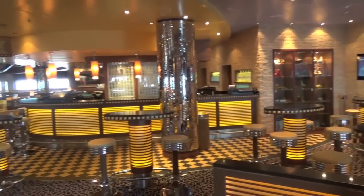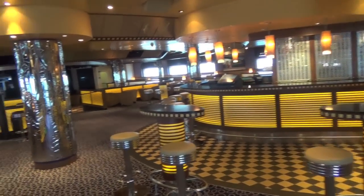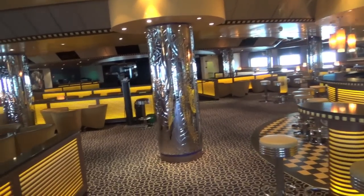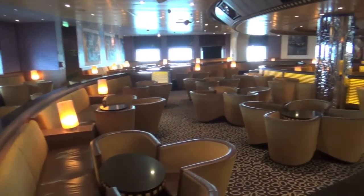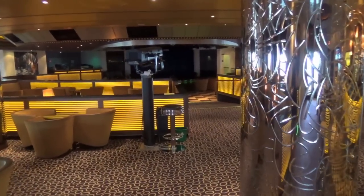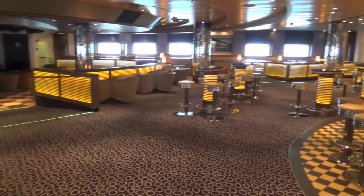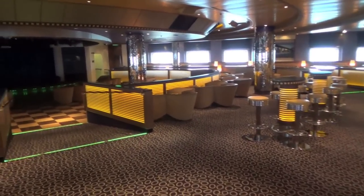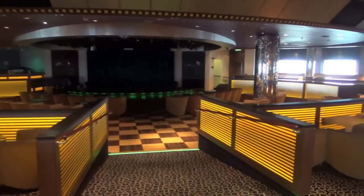This is Manhattan, which is sort of a bar where they do shows as well. Come and have a drink and watch a show, singer, comedian, that sort of thing. There's lots of tables and a stage at the front there. It's quite a nice venue.